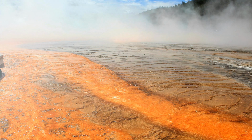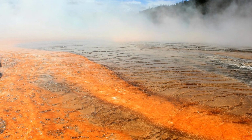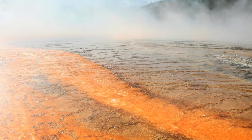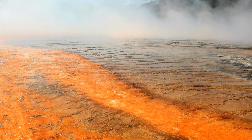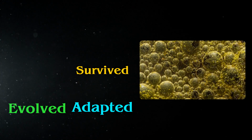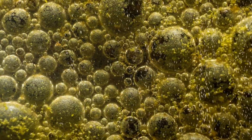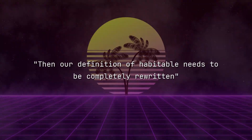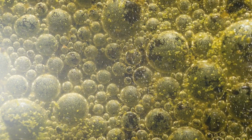A species of fish called Alcolapia latilabris actually lives in the slightly less extreme zones around the lake's hot spring inlets. These tilapia can tolerate water temperatures up to 45 degrees Celsius and pH levels that would kill any normal fish within minutes. They have evolved specialized gill structures that actively pump out excess alkaline ions. Adapted, evolved, survived. Scientists have studied these extremophiles for clues about how life might survive on other planets. Because if life can exist here, in what amounts to a boiling chemical bath, then our definition of habitable needs to be completely rewritten. And the next discovery makes this look ordinary by comparison.